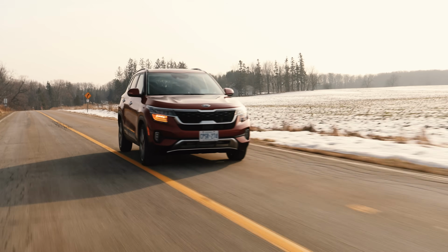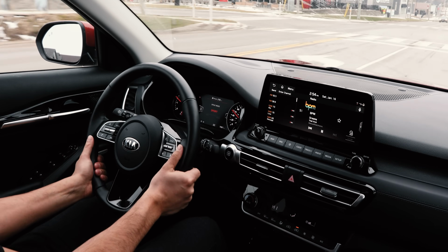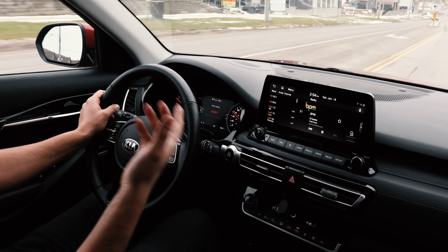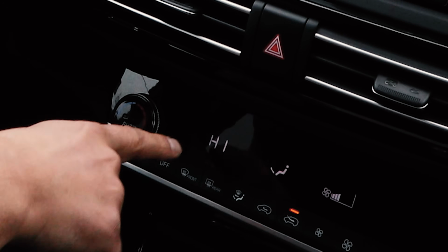Now, that along with the fact this has a really good heated steering wheel and really hot heated seats, it also does say hi to you. Like, what car that you get in says hi to you right there? Look, it says hi right there in nice big letters. Hi. Hi back.